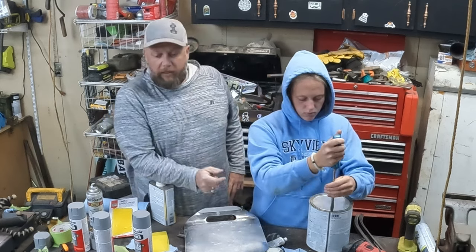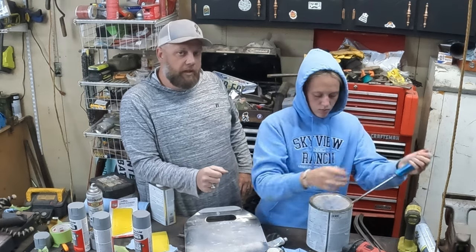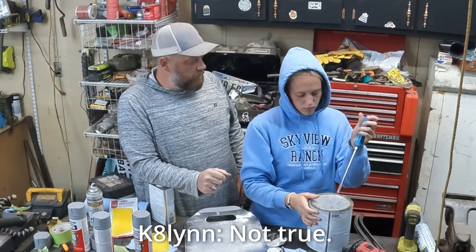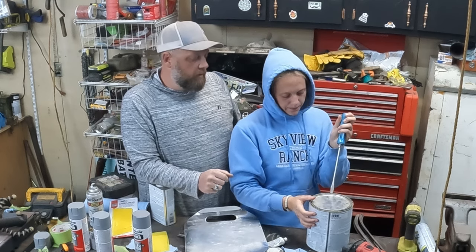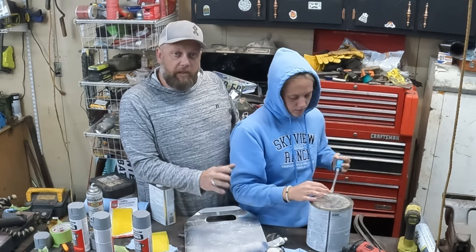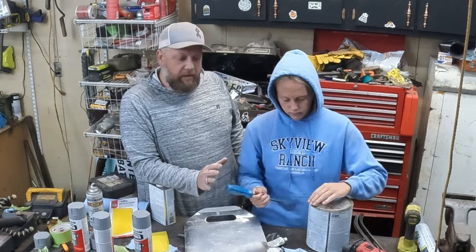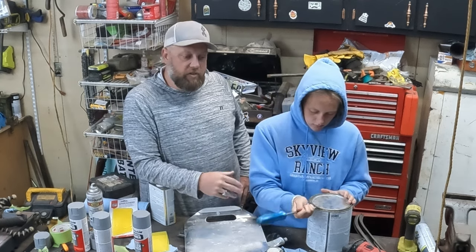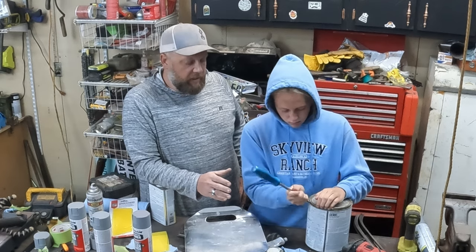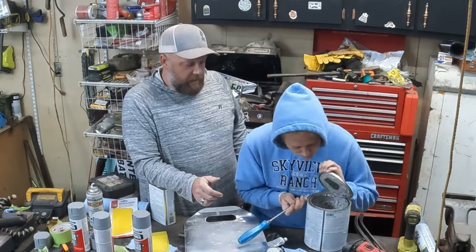Caitlin has never really done Bondo work. Not true. Where have you done Bondo work? With you. She's done drywall work with me, which is kind of the same thing. No. But for the sake of time, I have been doing most of the Bondo work here when she's been at school or volleyball the last 2 weeks. And you okay there?